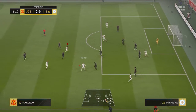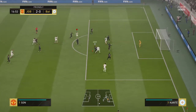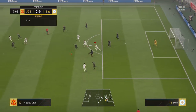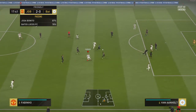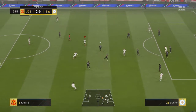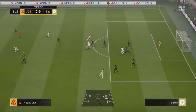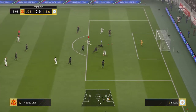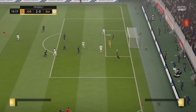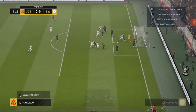David Trezeguet. Marcelo. Now with Son. Conte. Now Mahrez. Fabinho. Trezeguet. Now Son. Did well, stuck out a foot and cut off the pass. The shot's on! Super save from De Gea. Is there anyone better in the world at those stops?